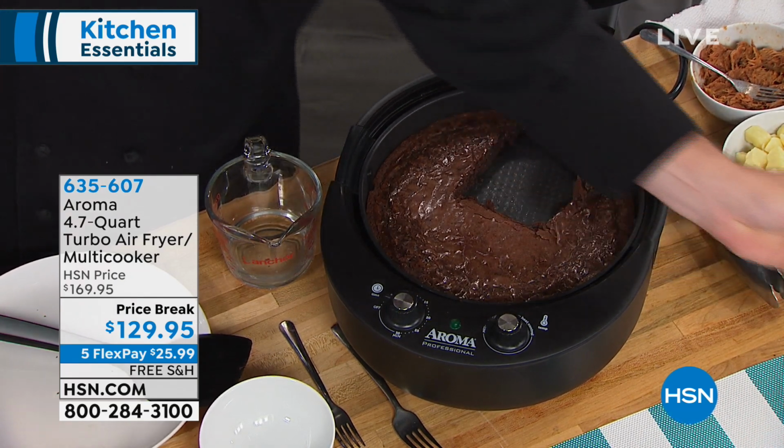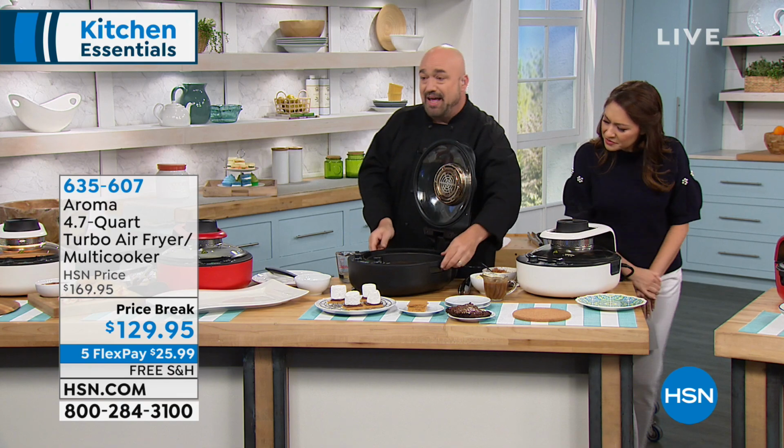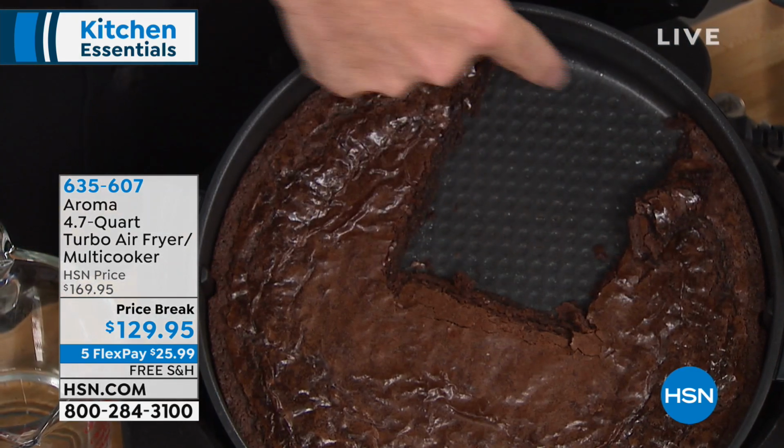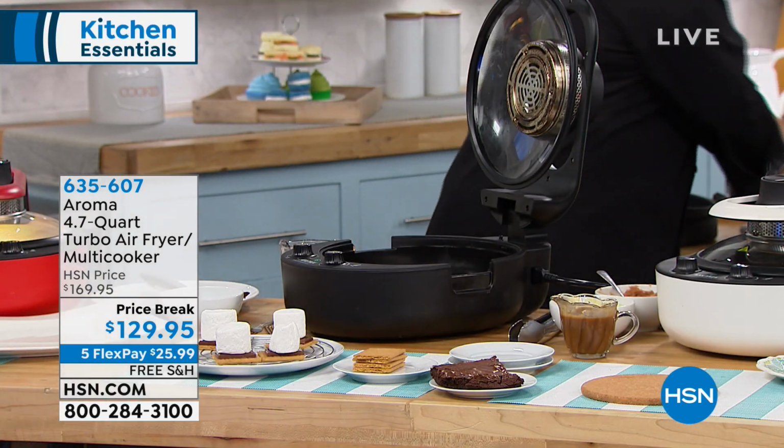So guys, listen, you're baking in your air fryer on your countertop, and if you can have a look inside the machine here, that pan is completely non-stick and a breeze to clean. Listen, you don't even need your dishwasher. Give it a little wipe with a cloth. So I'm gonna set these brownies aside for our friends a little bit later.